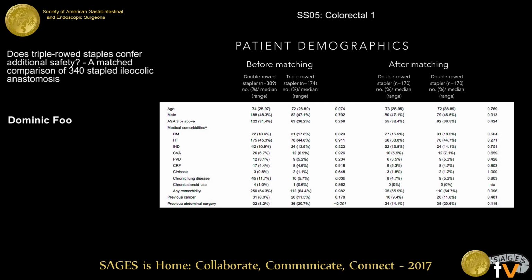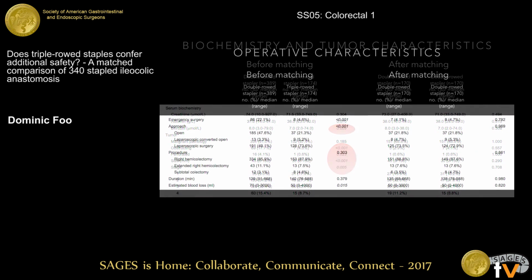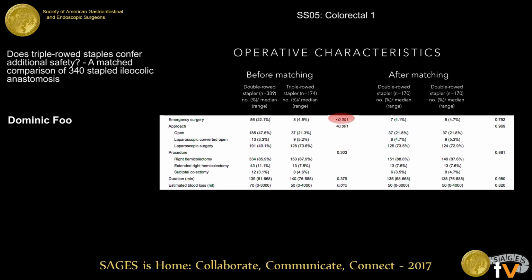These tables show the characteristics of our patients as well as the tumor and operative characteristics. Before the matching, the group with the double-row staplers had a higher incidence of chronic lung disease and a lower incidence of previous abdominal surgery. For serum biochemistry, this group had a higher bilirubin level, as well as a higher percentage of obstructing tumors and perforated tumors. Also, the tumors tended to be bigger and more advanced. In the double-row stapler group, the operations tended to be emergency surgeries performed with the open approach. The estimated blood loss was also higher. After the matching, we were able to have two groups which are comparable in all these parameters.